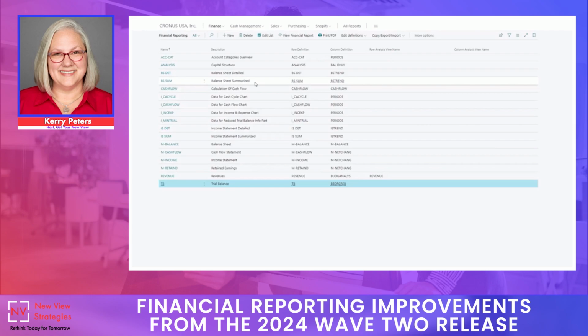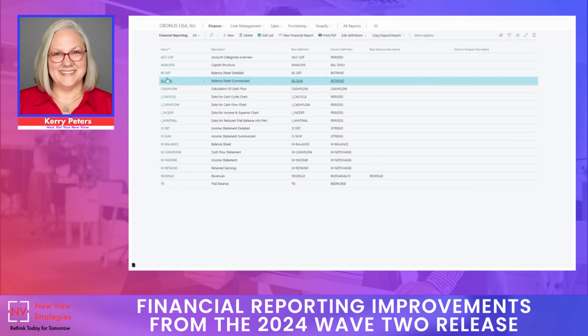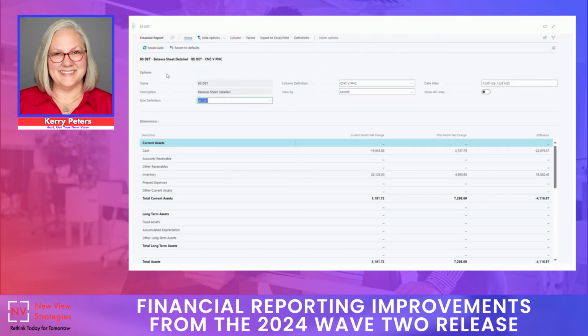Let's look at our balance sheet. Now there's two examples here. There's a detailed and a summarized. Now I'll be the first person to tell you that the summarized view of the balance sheet is very summarized, right? We've got assets, liabilities, and equity in a check figure, okay? So if you want a very quick measure of what's going on with your balance sheet, this is it. But if you want something a little bit more complex, let's look at our detailed balance sheet.